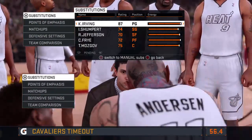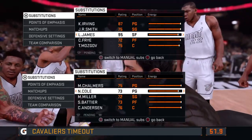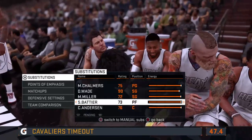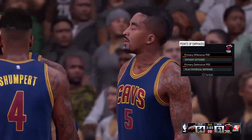Timeout called. We need to calm down. We're taking too many shots early in the clock. Let's get some ball movement and run something on the offensive end. Keep it simple. Let's throw it down inside or run some. And it's a completely new group on the floor for the Cavaliers.